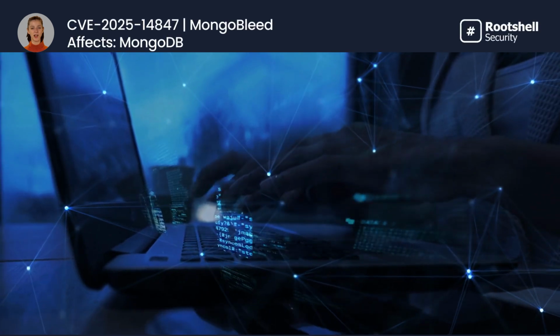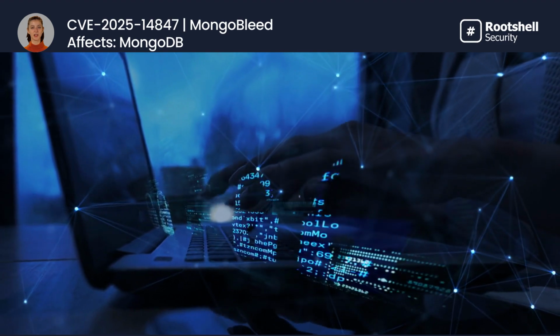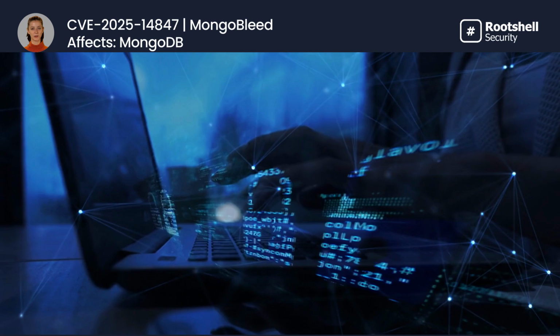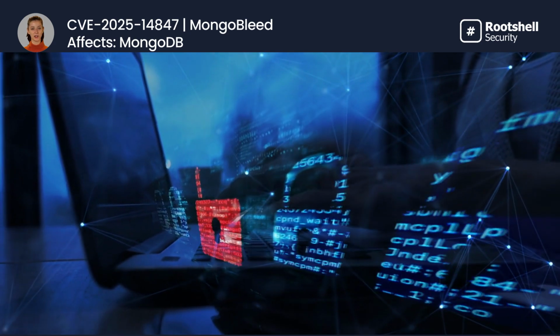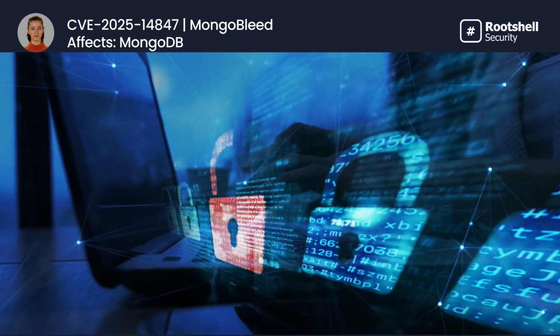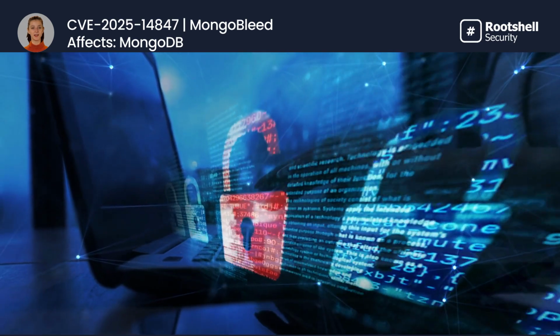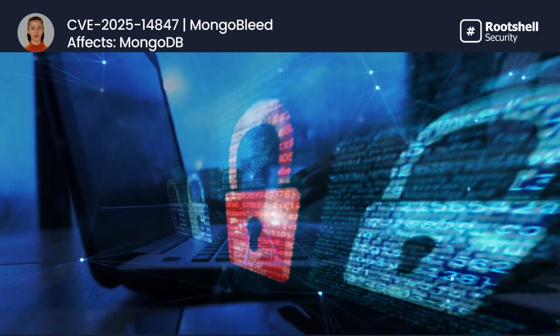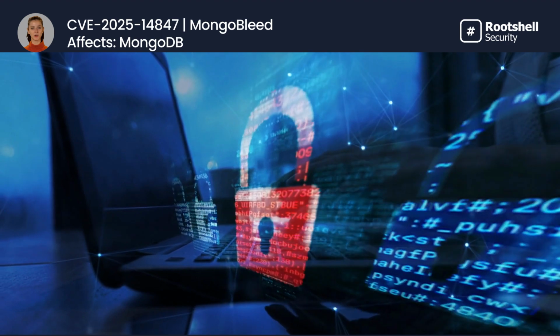CVE-2025-14847, known as MongoBleed, is an information disclosure vulnerability in MongoDB. A flaw in how compressed network data is handled can allow an unauthenticated attacker to read uninitialized memory from the server. This could expose sensitive data without any login required. The issue affects multiple MongoDB versions, and exploit details are already public, so patching is critical.